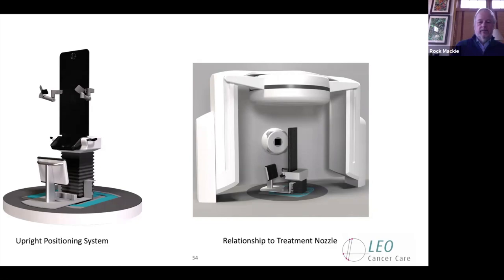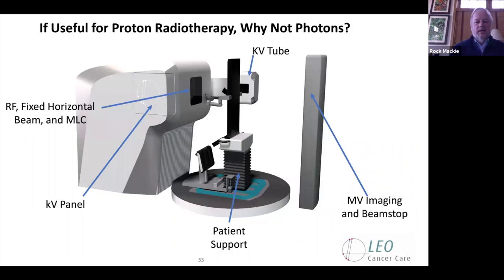Well, if it's good enough for protons, why not for photons? And so in fact, a fixed horizontal photon beamline can be employed. It's a stationary beam. It should be less expensive to build a stationary beam. There's less weight rotating a patient than rotating a gantry. You can still have a kV tube if you want. You don't necessarily need to have a high quality CT scanner in the room, although that's possible here as well. And of course, imaging and a beam stop would come standard.